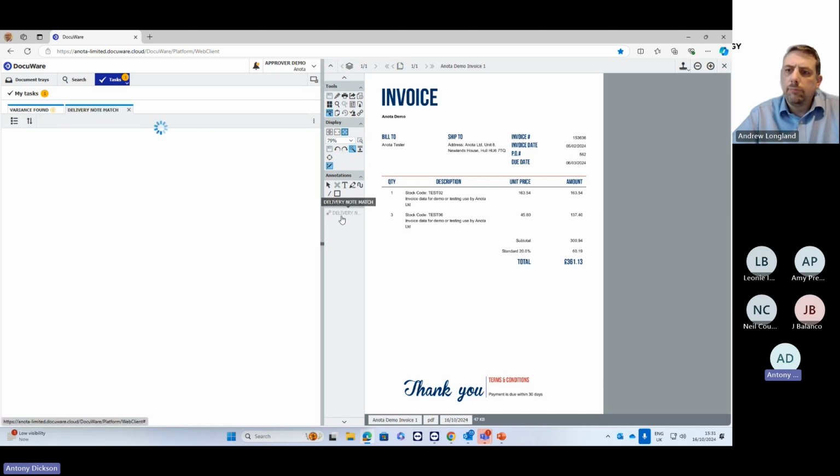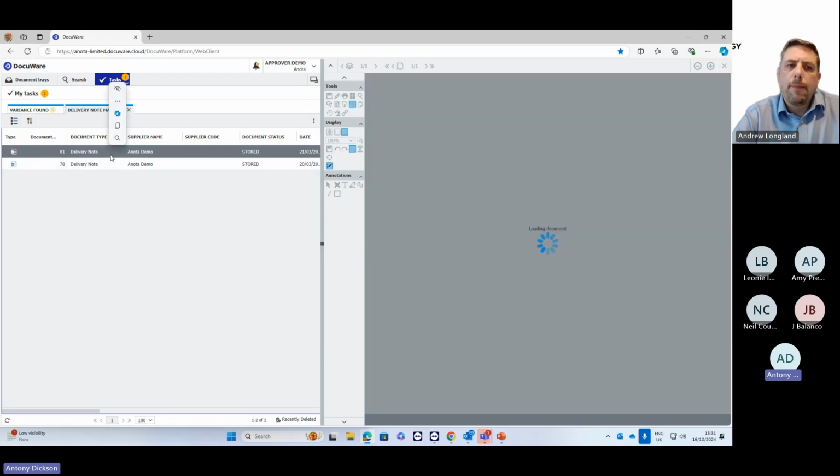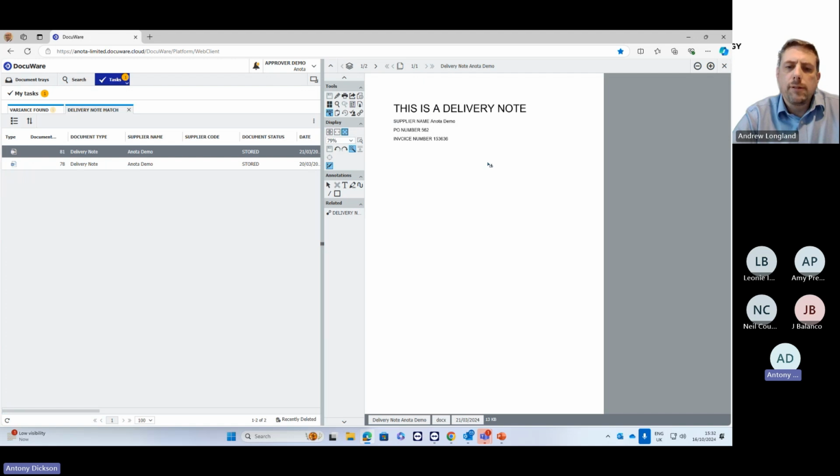So if I click this button here, it's actually going to bring back a hit on a delivery note. So this is a delivery note. You can actually see that the goods have arrived. Yes, they'll have gone through your GRM process. Presumably there'll be a purchase order. So we could assemble all those documents for you to make a decision.